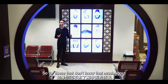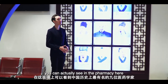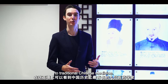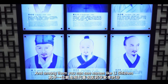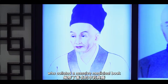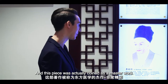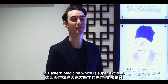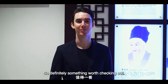So for those that don't know that much about the history of Chinese medicine, you can actually see in the pharmacy here, they've got a wall with nine of the greatest contributors to traditional Chinese medicine. And among them, you can see names like Li Shizhen, who collated a massive medicinal book with over 18,000 entries in there. And this piece was actually coined as a master work in Eastern medicine, which is super exciting. So definitely something worth checking out.